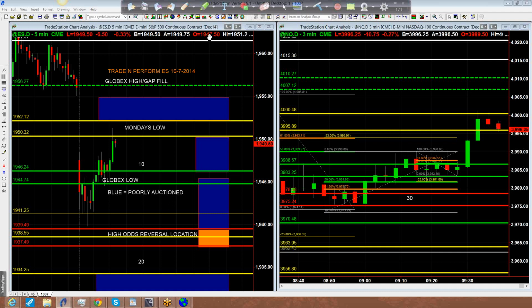So remember, technically we're poorly auctioned from here all the way down to right here, and all of this is really poorly auctioned. So we're poorly auctioned from below here and above here, but we have a support now right there that it could hold. 1948, again, first scale.